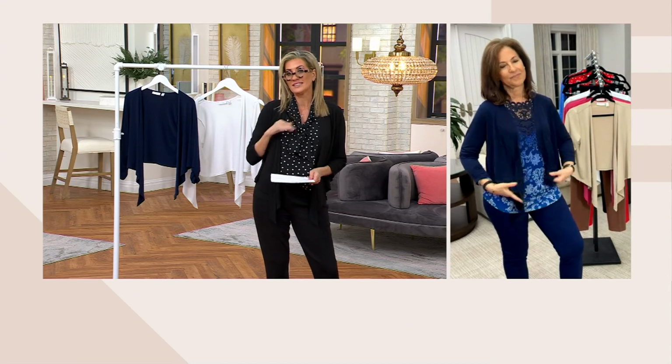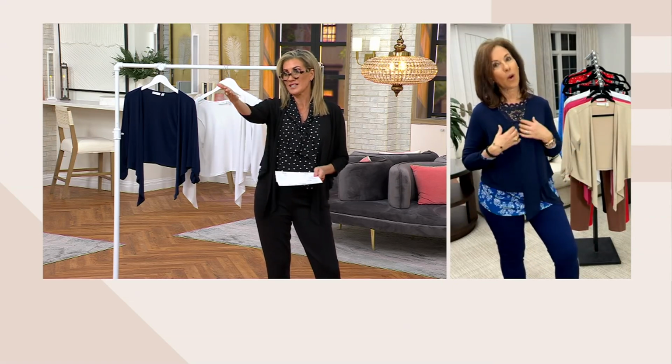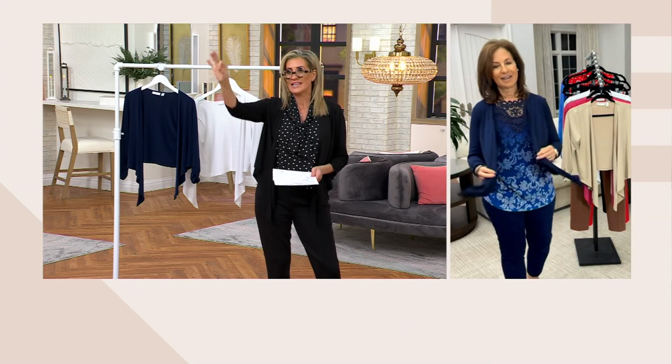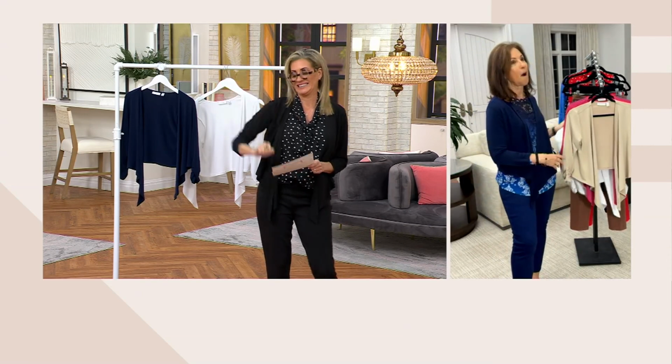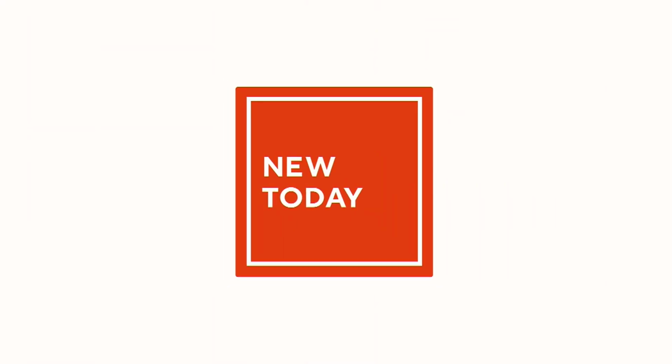And then the white is optic white, but because it's machine wash and it doesn't wrinkle and it's liquid knit, don't be afraid of it. Get the white. When you get into summer, that white. Yeah. This is amazing in white. So pretty. Oh, I gotta put that on.